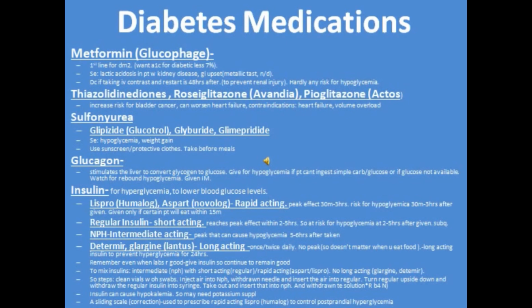And the last one is the long-acting one, which is Detemir, Glargine, which is Lantus, is used once or twice daily. There is no peak, so that means that it doesn't matter when the patient eats the food. And it is used long-acting to prevent hypoglycemia for 24 hours. So they like when you know the insulins and the peak effect. If you need a hint or anything, you want me to make a video on that, just shoot it out in the comments and I can make a video on how to remember which insulin and which diabetic medication.